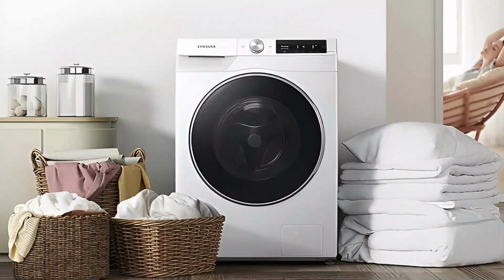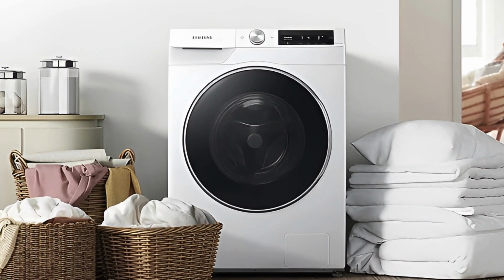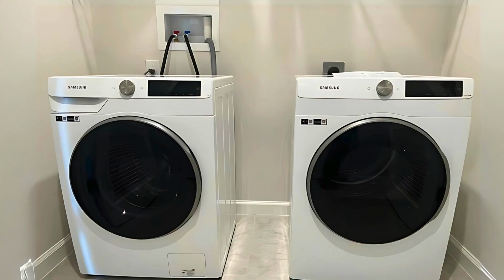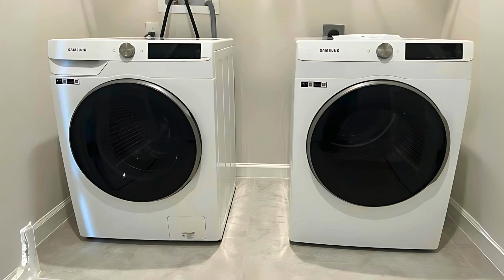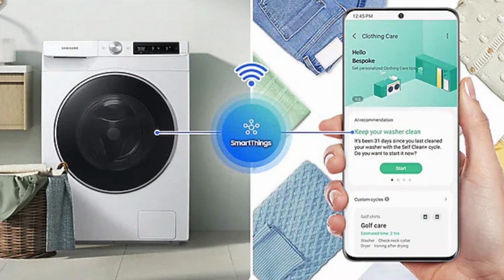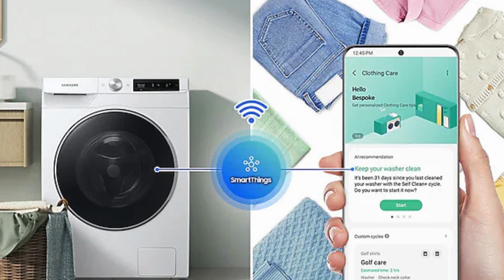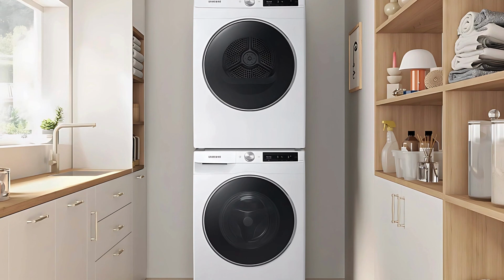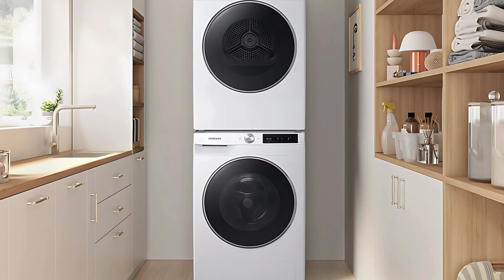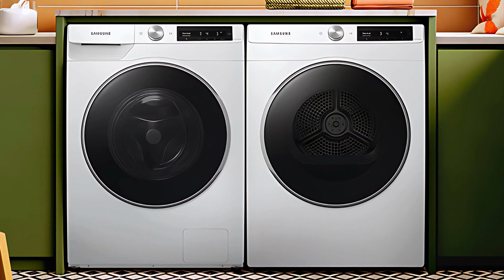Steam not only helps remove stubborn stains and deep-seated dirt, but also helps reduce wrinkles, a huge plus if you dislike ironing. Smart connectivity is another key benefit. Once connected to your smartphone via the dedicated app, you'll receive real-time alerts, be able to start or pause cycles remotely, and even get maintenance notifications to ensure long-term performance. This level of integration makes the laundry process more flexible and less of a chore.